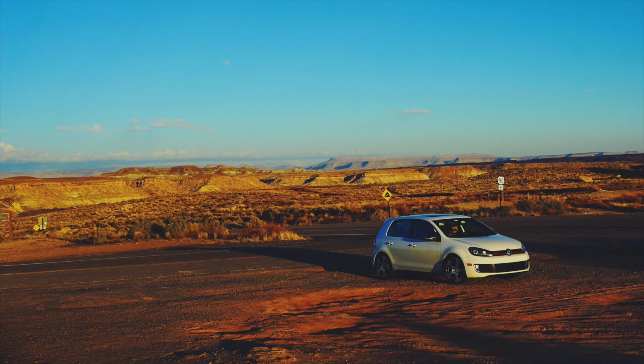So spoiler alert, this car's a lot of fun to drive. I owned a 2011 Volkswagen GTI for about 8 years, and this reminds me of a more mature version of that vehicle.